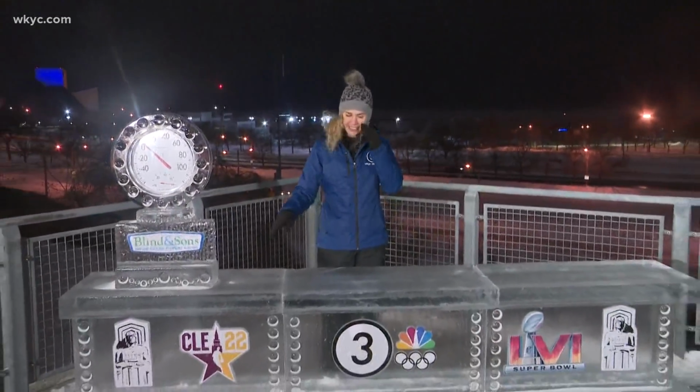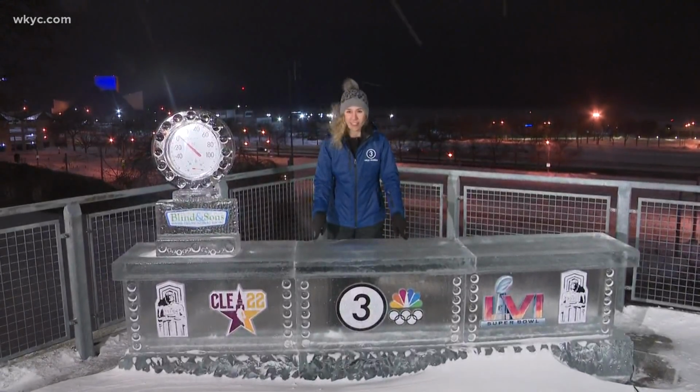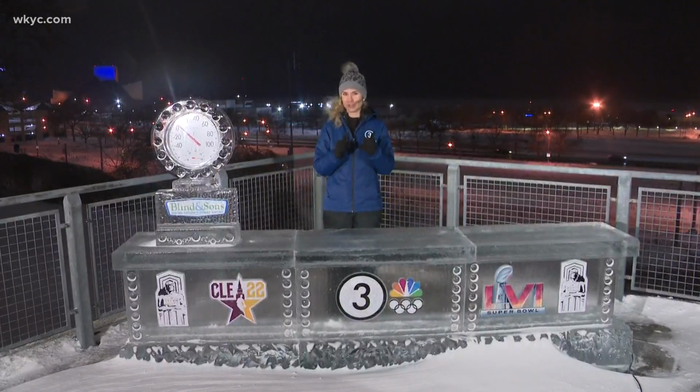And yes, the ice desk itself is impressive, but let me tell you, I am starting to feel like this block of ice, and you sure will too if you have to head out today. So if you don't, please don't. But there's another thing I want to talk about.